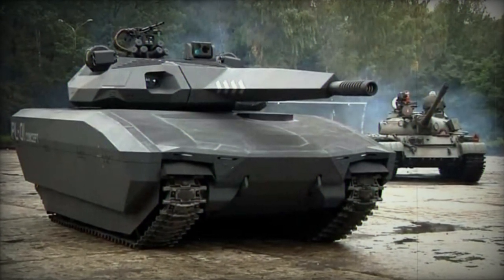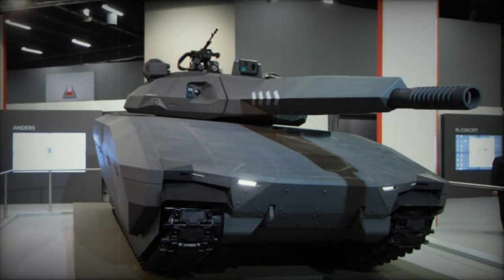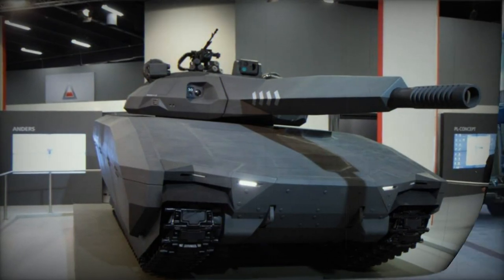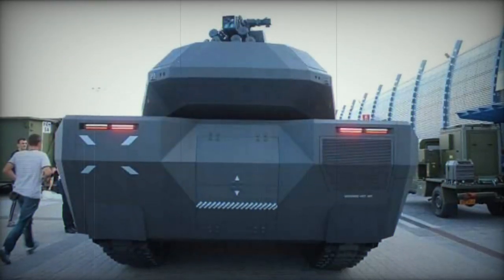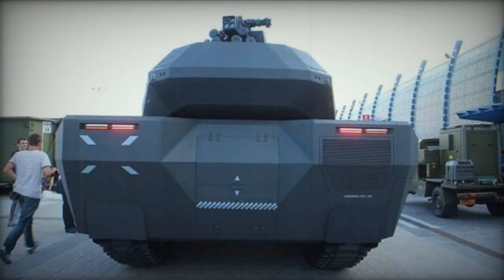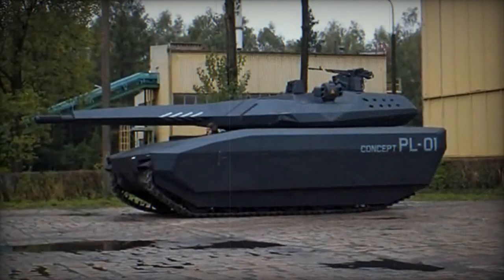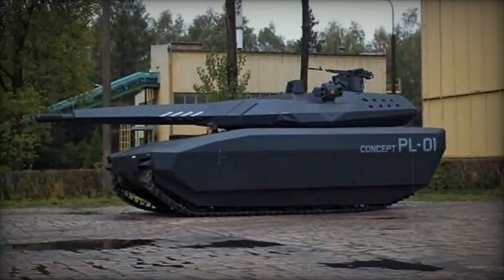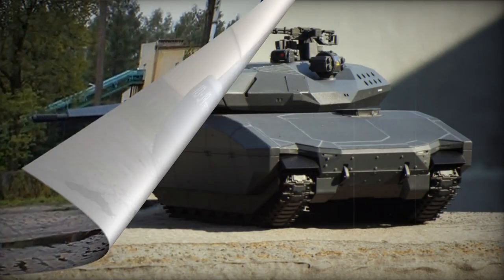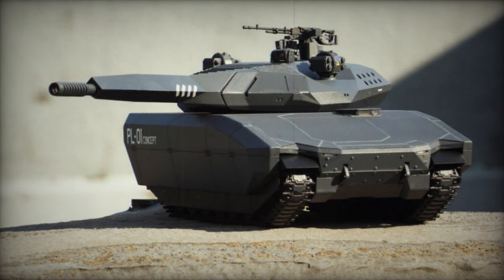In 2010, another prototype light tank called the Anders was introduced in Poland, serving as a foundation for various armored vehicles like infantry fighting vehicles, fire support platforms, and anti-tank missile carriers. The PL-01 could be seen as an upgraded iteration of the Anders. Derived from the Swedish CV90120T light tank, the PL-01 shares resemblances with the Anders, both utilizing the same platform.